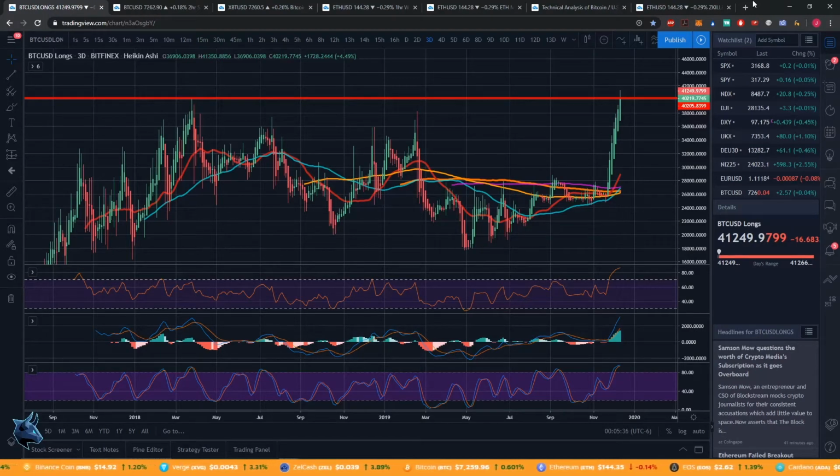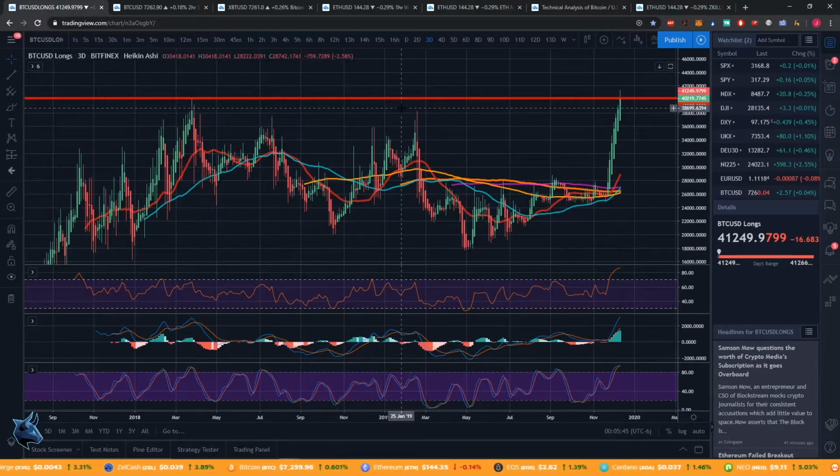So today we're going to go over some Bitcoin and Ethereum analysis for December 13th, 2019. So this first chart I have up here is Bitcoin longs. Now this is through Bitfinex. Basically this is the amount of contracts and interest that are open currently.